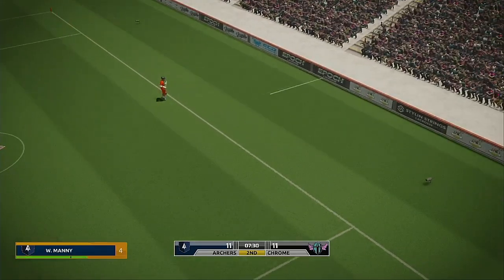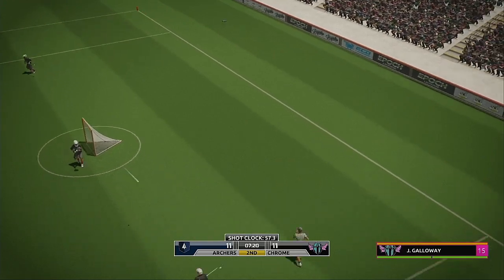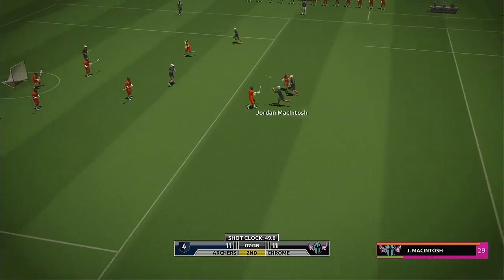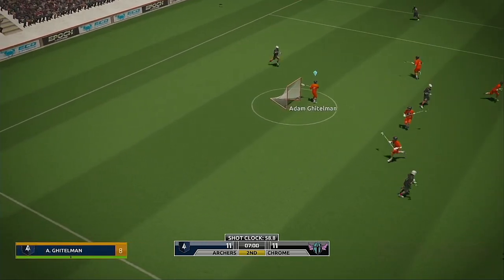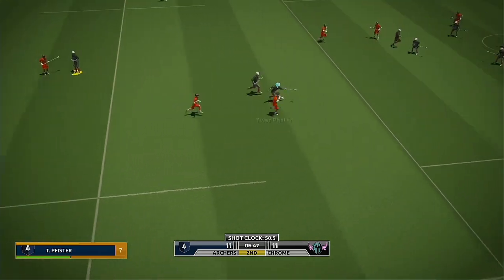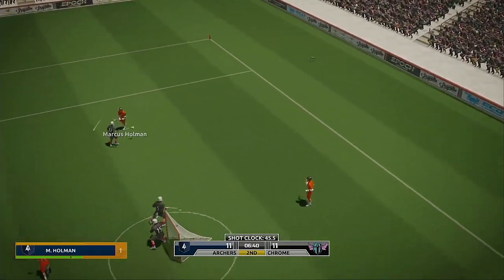Five. Kenny Berry goes high. Rice shoots. Two. He shoots straight to the keeper. Seven. Five. Gets in and rips. Ooh, wide shot there. He'd like to have that back.